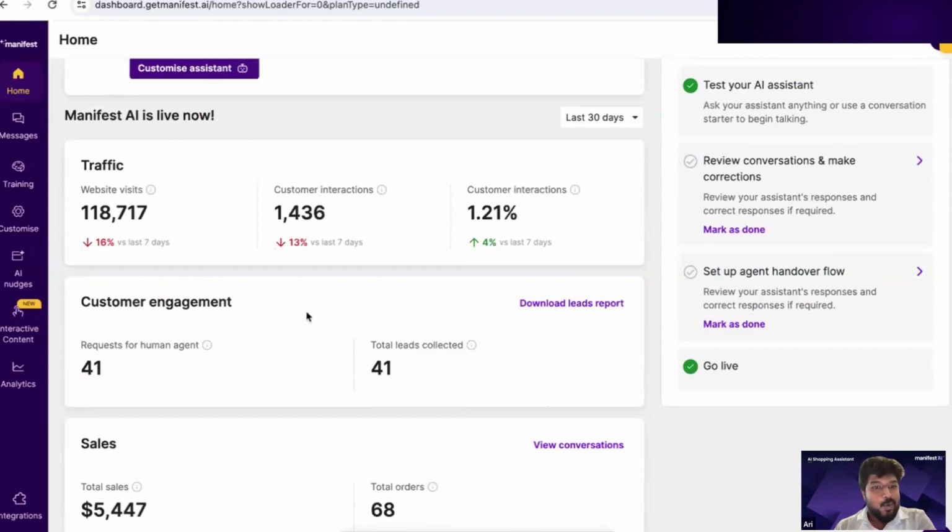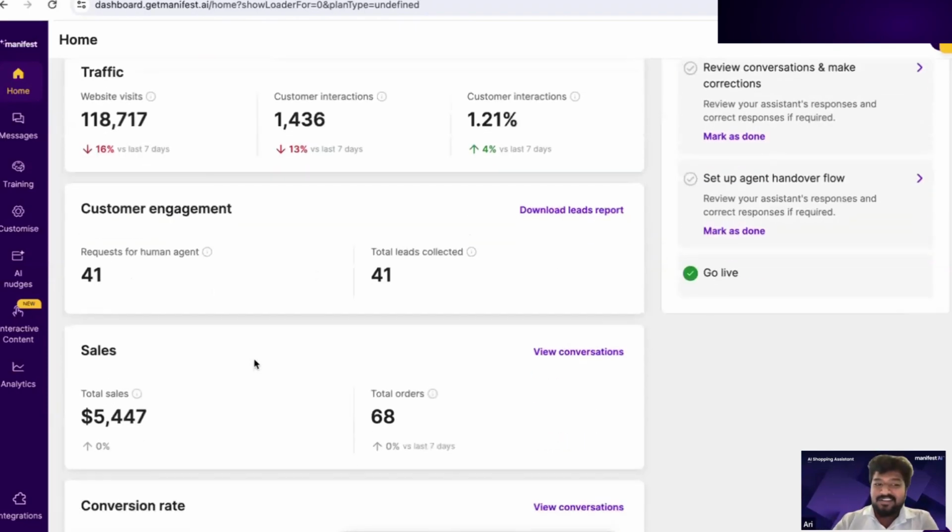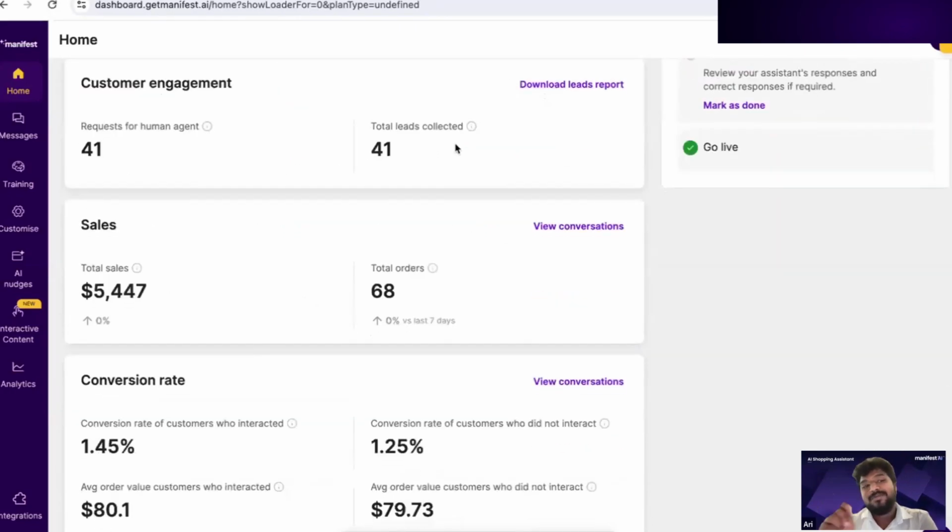And this customer went a little creative. Whenever there was a human agent handover, they wanted to collect the lead, and that's how, through all these human agent handovers, they have collected 41 leads so far. And you would want to see the sales results as well. In the last 30 days, we have helped this customer generate $5,000 from 68 orders.